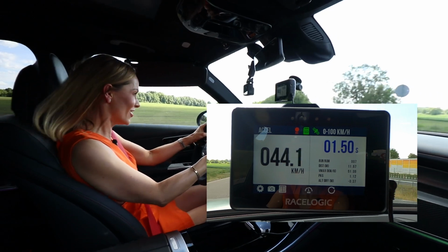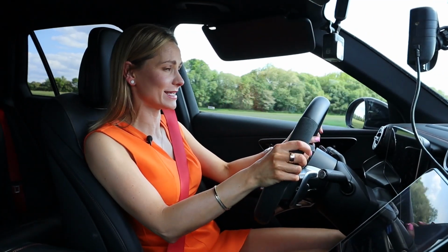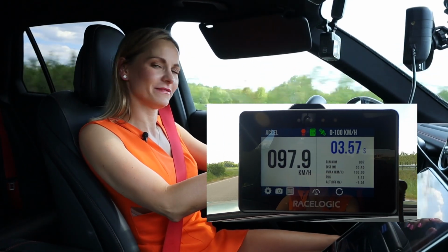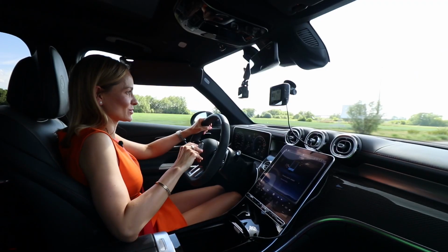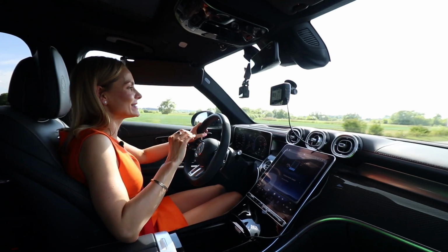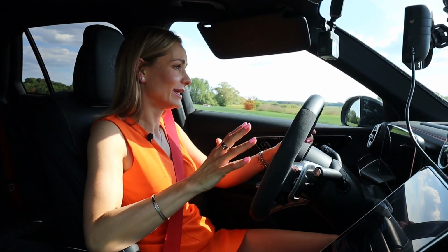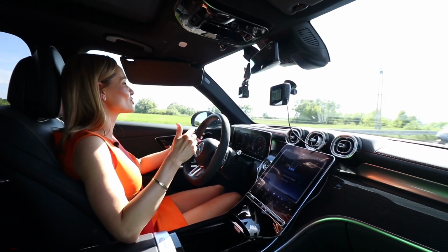Come on. It is quick. God almighty. 3.57. Now, this can happen because of two power sources. And it's the electric turbocharger that makes it happen. It is absolutely absurd in such a jolly way.